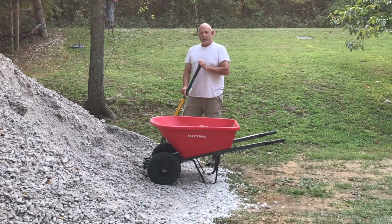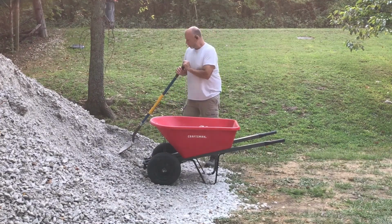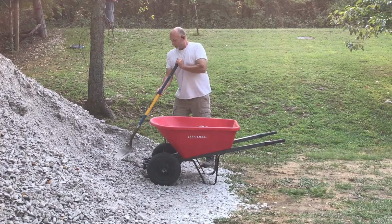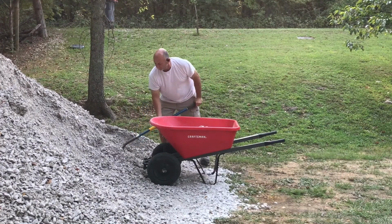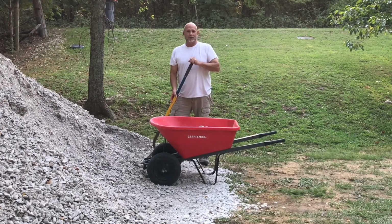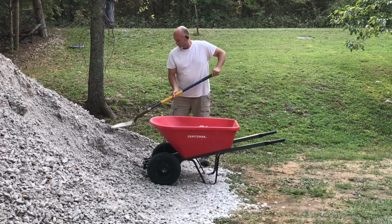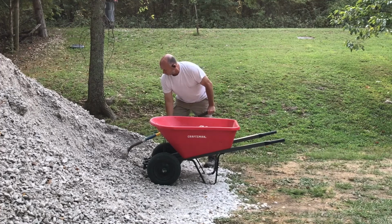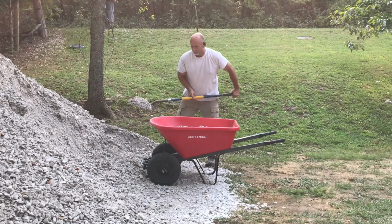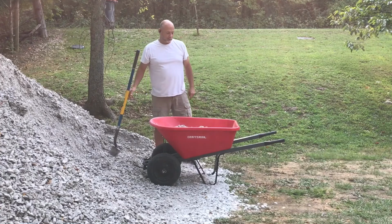Today's been one of them days where I got to keep telling myself, just one more wheelbarrow full. I go dump it, just one more wheelbarrow full. Seems like I'm doing an awful lot of work and seeing very little results. But this will be the last wheelbarrow for today.